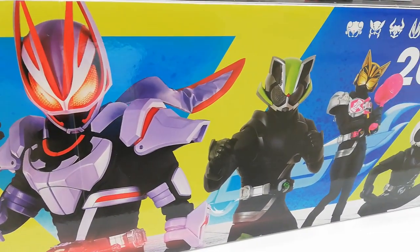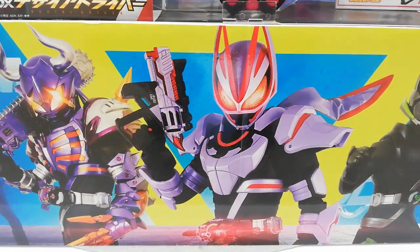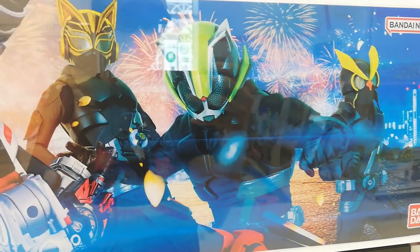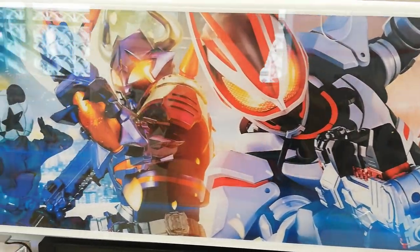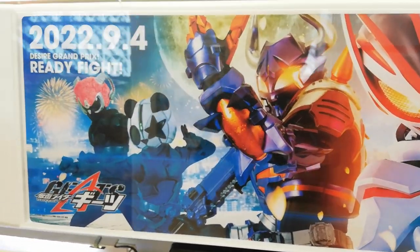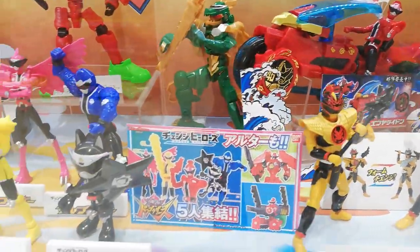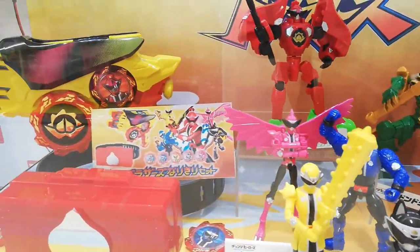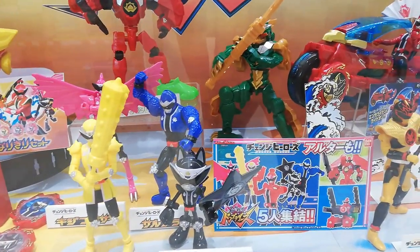And it's crazy that a lot of them are already dead. I'm sure they'll come back in some form, right? Here's another cool shot of them. Very, very cool. Got all the riders there. And then of course the Donbrothers display. Nothing new really. Same stuff as usual, but still very cool.